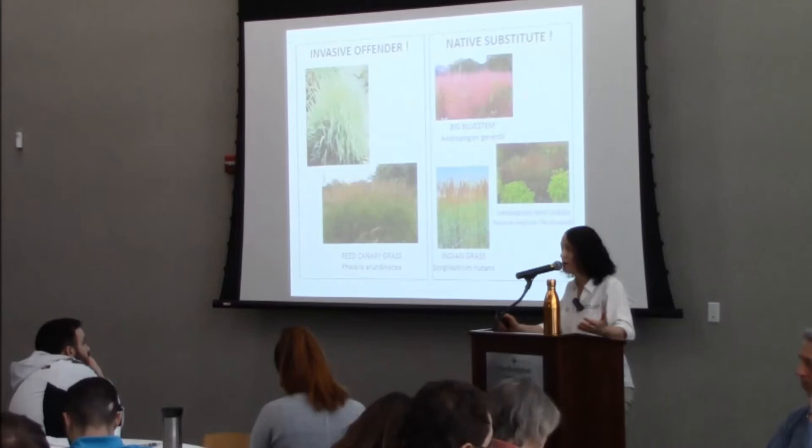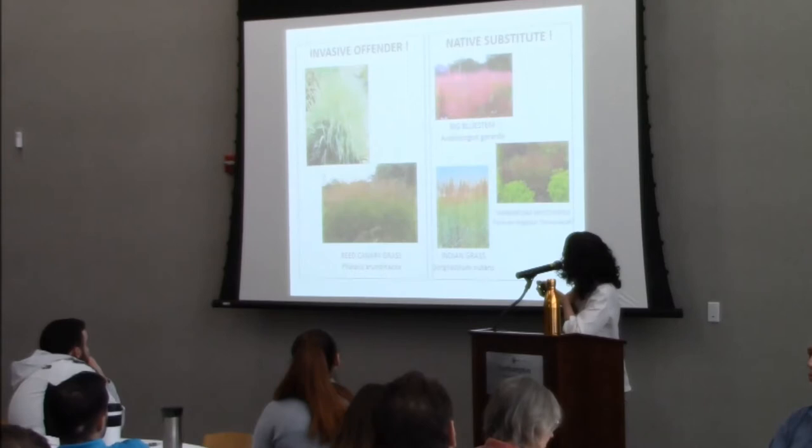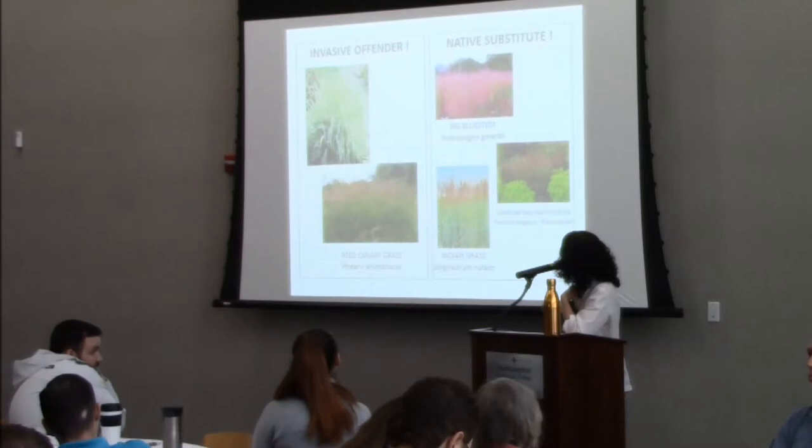This is reed canary grass, which is used a lot in the field. Let's switch to big bluestem. Look at that beautiful fall color. Or Shenandoah switchgrass, a Panicum, Shenandoah, which gets these lovely red tips in the fall. Or Indian grass, which has this sort of steel blue color.